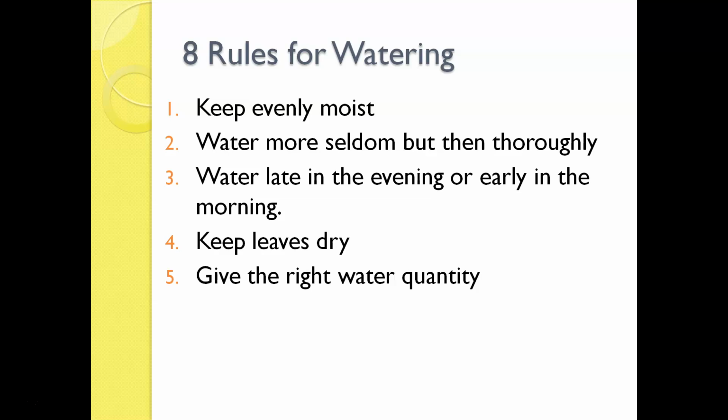So the first one, keep the soil evenly moist. Water more seldom, but then thoroughly. So instead of watering a little bit every day, you probably want to water a lot, and then back off a little bit and then water a lot again.